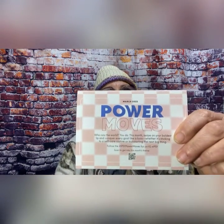So the theme this month is power moves. And they say, who runs the world? You do. This month, swipe on your boldest lip and conquer every goal like a boss, whether it's sticking to a self-care routine or kickstarting the next big thing. Sounds like good advice to me. And speaking of a bold new look, it just so happens that I received the Halsey About Face Light Lock.